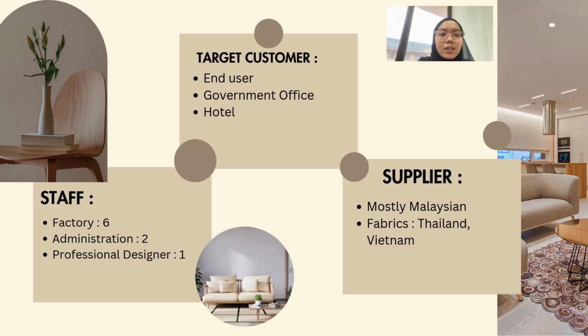Next, I will talk about staff, target customer and supply. For the staff, they have 9 staff: for the factory they have 6 staff, for administration 2, and they also have 1 professional designer. The target customer is the end user, because they sell custom made products, so they have to satisfy their customers' needs. The customers are mostly from government offices and hotels. For the suppliers, most of the supply came from Malaysia itself, such as the woods. For the fabrics, the suppliers are from Thailand and Vietnam.